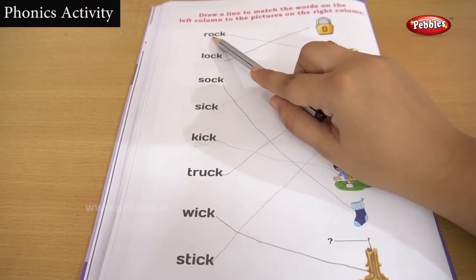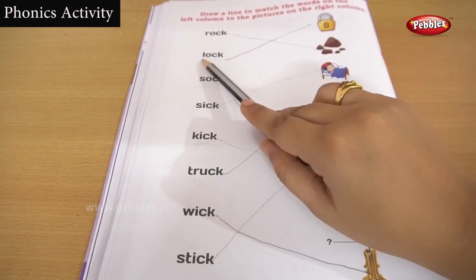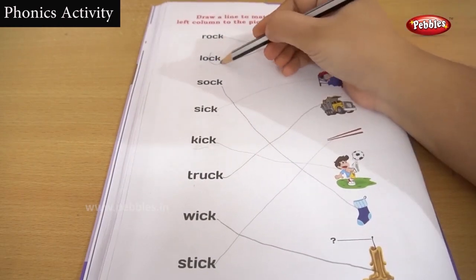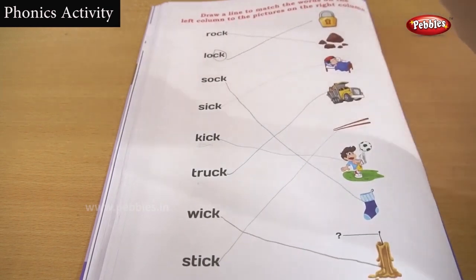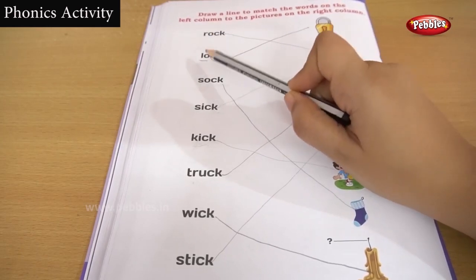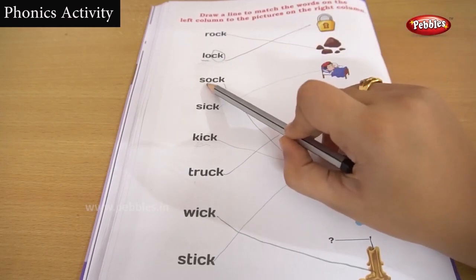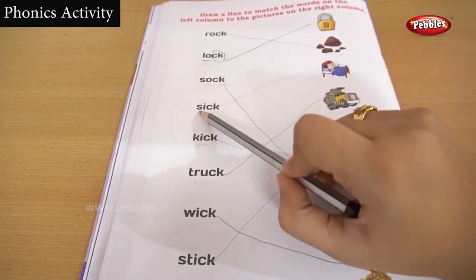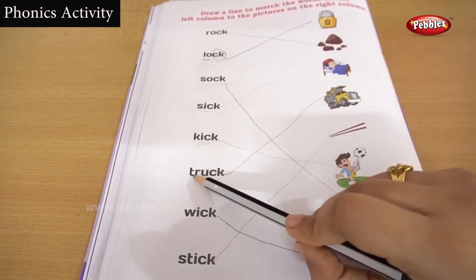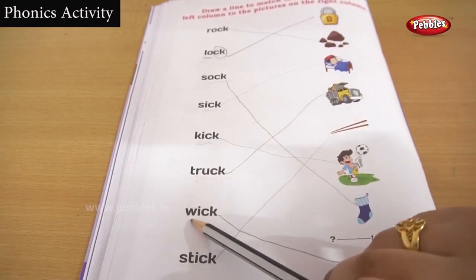Rock, R-O-C-K, rock. Lock, L-O-C-K. See, the sound of CK is K. The sound of CK is a single K. Okay, just remember that. Now just tell me the first two letters alone. Lock, sock, sick, kick, truck. Very good.